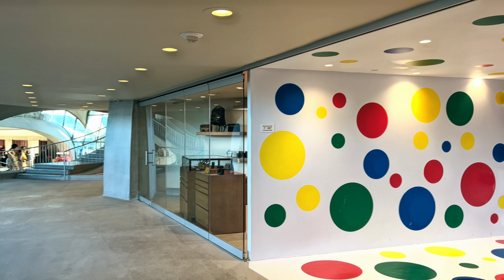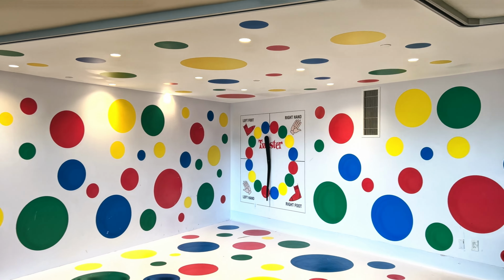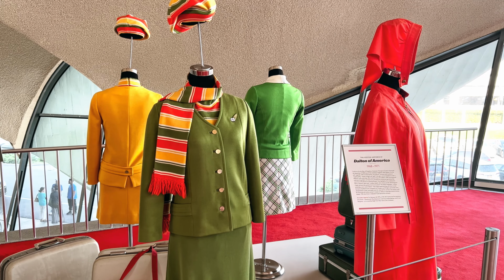One of the really neat things in the lobby is the Twister room. This is a wall-to-wall room of the 1960s game where you can go in and play Twister. There's even a big spinner on the wall. Also, in different parts of the lobby, they have museum exhibits which are free to the public. One of those exhibits is 37 TWA uniforms, which range from the 40s all the way up to the year 2000. And you can also view vintage original TWA travel posters.